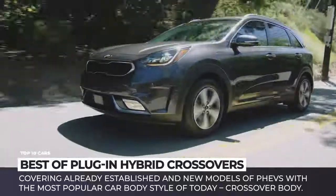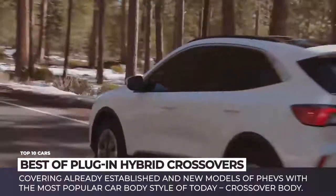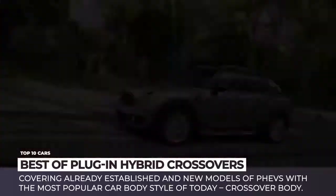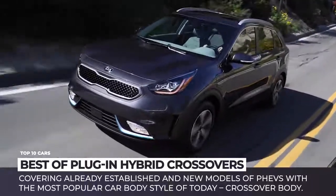In this episode of Automotive Territory, we'll be covering already established and new PHEVs with the most popular body style of today, crossovers. Spoiler alert, many of these are indeed able to cover daily driving needs without burning any fuel, while offering roomy interiors and extra cargo volumes.